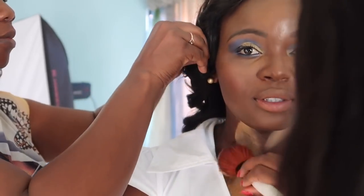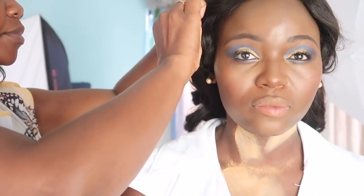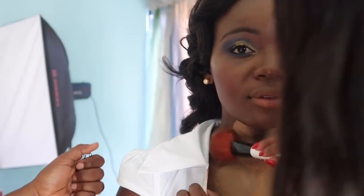And then because somebody came and said that her face didn't match her neck, now we're going to take some powder and put it on her neck. Lots of powder. I know it looks scary right now, but trust me, it all works out in the end. And we're just going to, yeah, poor dress. Shame. It was a white dress.